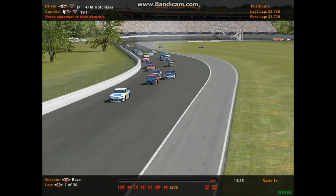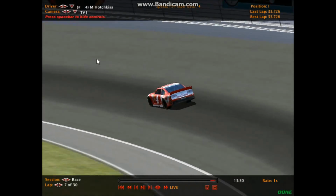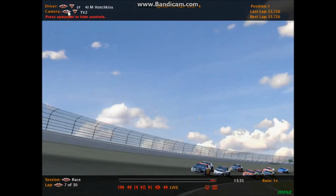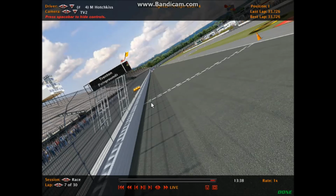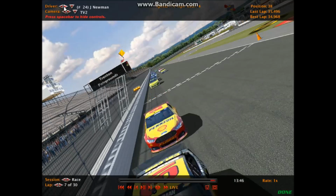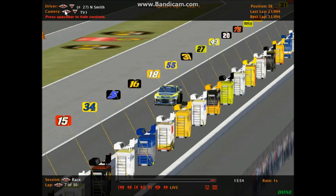Nicholas Grant now crosses the finish, and oh my god, another spin right here. I think that was Nick Smith in the 27, I believe. But I think that will definitely bring out the caution. So, who was that? Yep, I was right, Nick Smith. So he's probably going to DNF. But let's take a look and see what happened to Nick Smith.